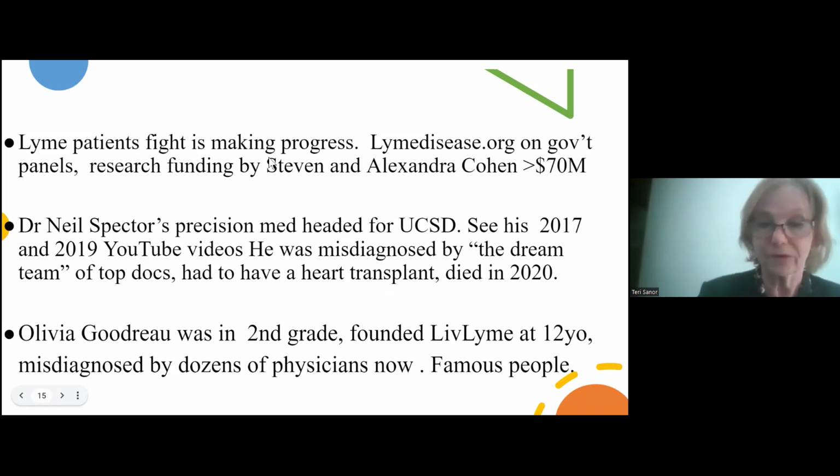When she was 12 years old is when she started Live Lyme. She read about a son and his mother living in their car. They sold everything to get his medication. And ever since then, she's been a go-getter too. She helped get the TICK Act passed. Senator Susan Collins invited her to come, and she went around and talked to all the congressmen. She's 19 years old now, and she's done more than most any medical school in educating people.